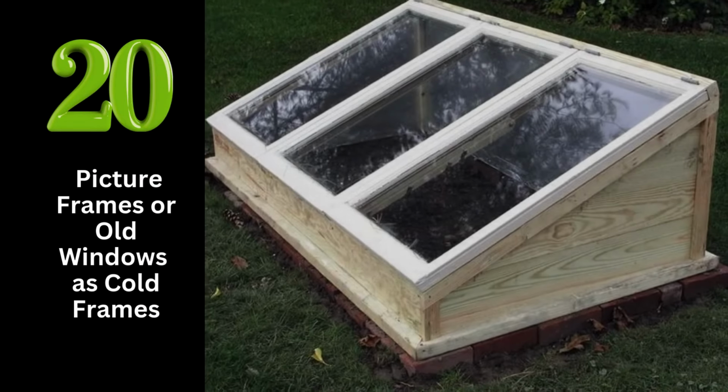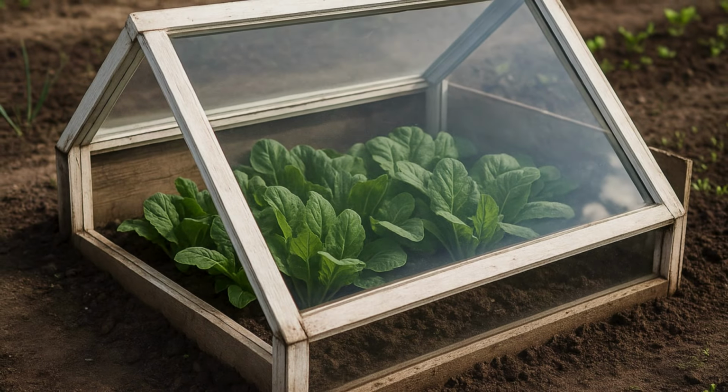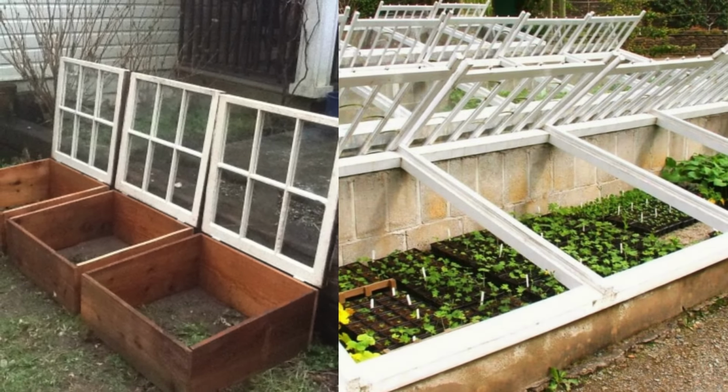Tip 20. Picture frames as cold frames. Old glass picture frames gently protect seedlings, offering warmth and safety, lengthening your gardening season effortlessly.